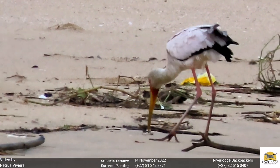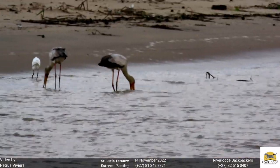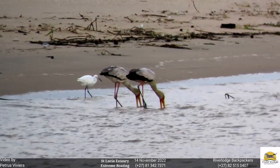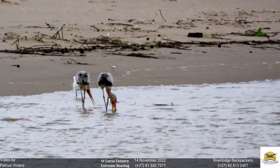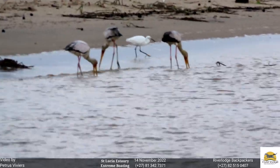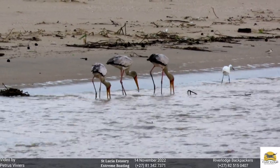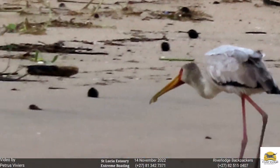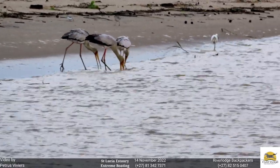Mullet. He's going to tangle in some debris over there. Nope, the debris is going a different direction. How did they figure that out? He's got one too. Couldn't see what that was, but it looked like a prawn, a huge prawn.